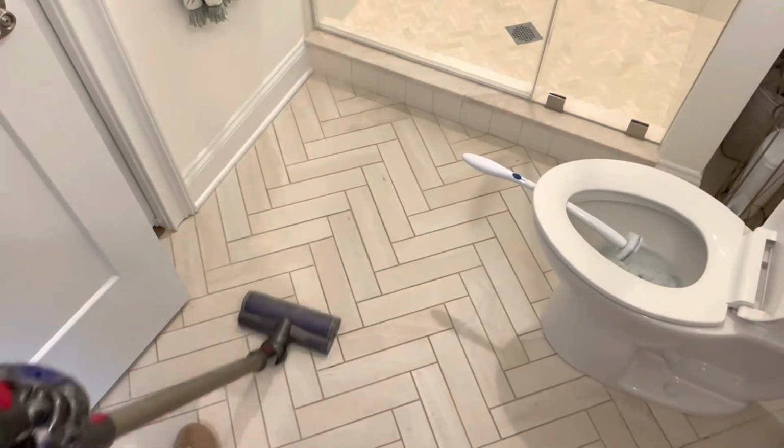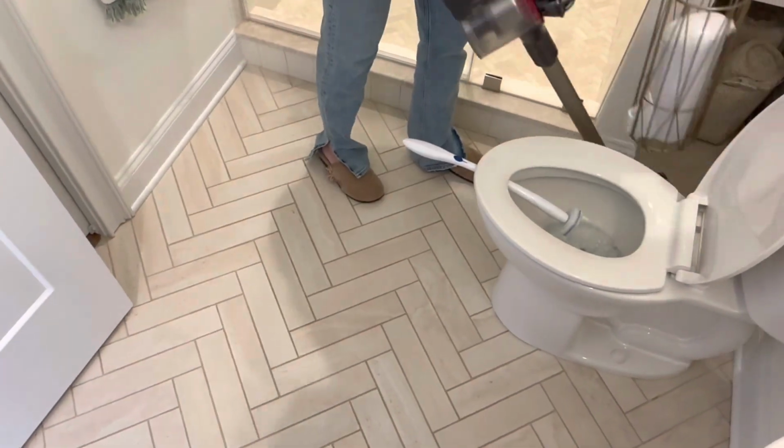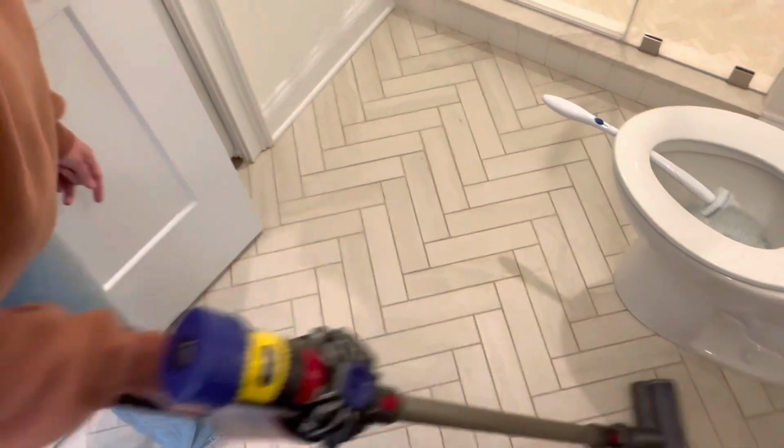Finishing up with a quick vacuum, and then I'm going to mop the floors and disinfect them. I do the vacuuming in here maybe only once a week, depending. So it's really only the toilet area that I'm cleaning more frequently.